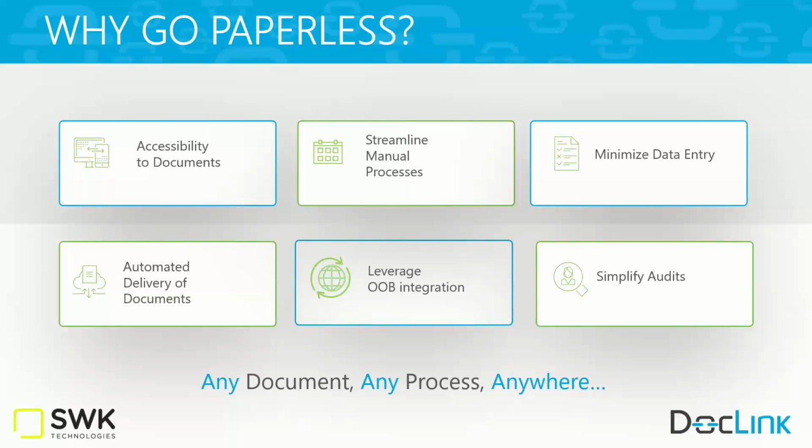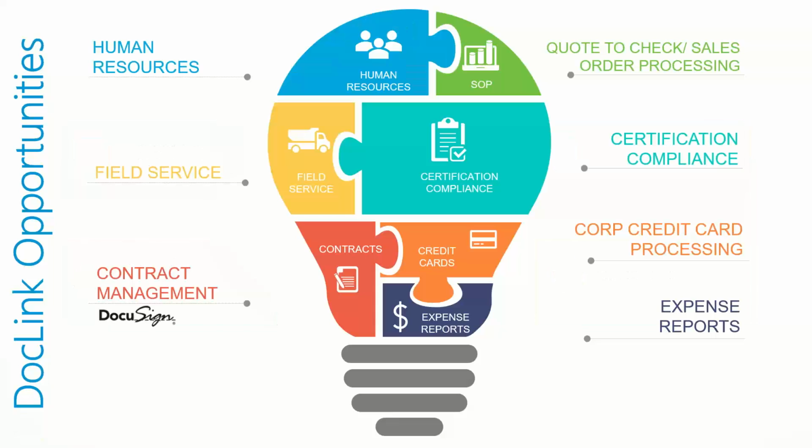So let's take a peek now at where you can deploy DocLink in an organization. What kinds of business processes does it actually take care of? And here's the beautiful thing. Even though most companies continue to start in accounts payable to streamline the purchasing, requisition, or invoice approval process, the basic concepts of DocLink can be used across the organization wherever you're experiencing what I would call paper-based bottlenecks or pinches, right?